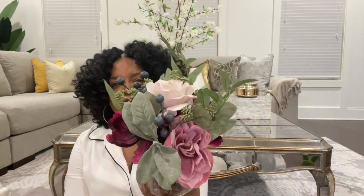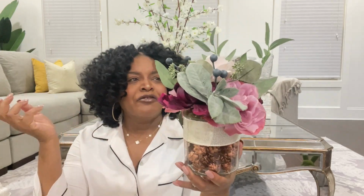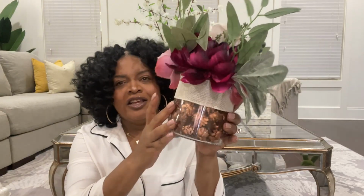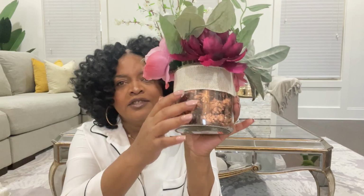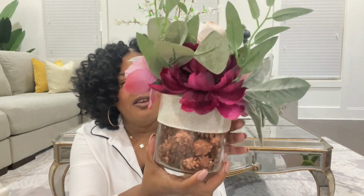Okay, guys, the last item I found in Goodwill is this super cute floral arrangement. What I saw just screamed spring, summer, beautiful, loving. This arrangement looks like it has some lamb's ears, then it has the roses and different things. It's in a clear vase, and I'm not sure who tried to do something with it, because together it's screaming spring and Christmas with the pine cones in here.